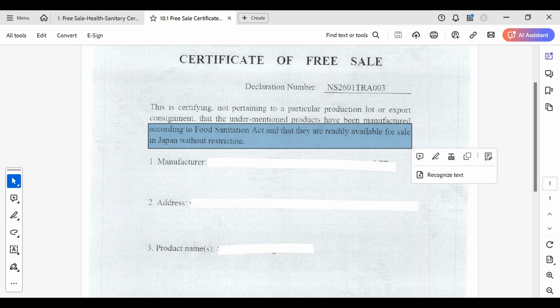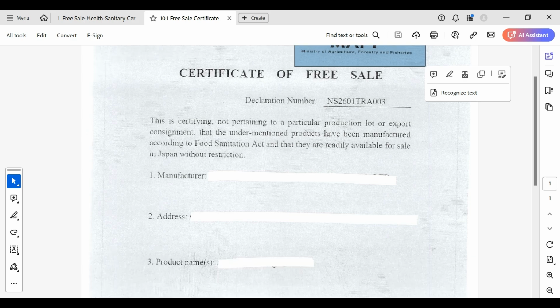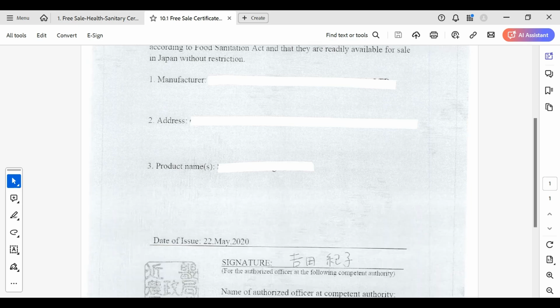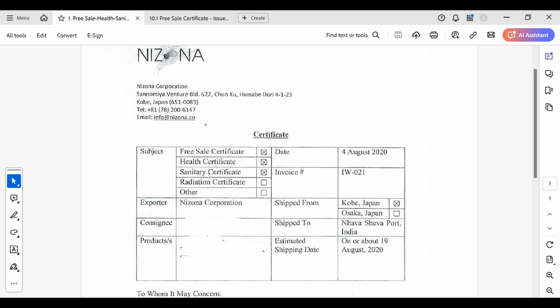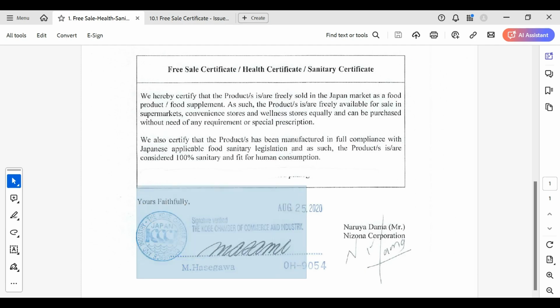Readily available for sale in Japan. And because this document is issued by the Japanese government agency, they need to know that the product is actually available for sale in Japan. And if the product has been manufactured under your private label exclusively for the export market, this document may not be available for you because the product is actually for the export market. So in those kinds of situations, usually you will find that a generic free sale certificate issued by the Chamber of Commerce will fulfill the same purpose.